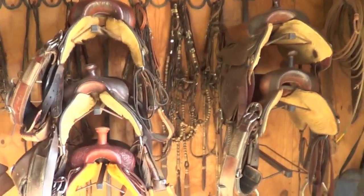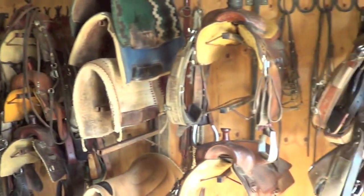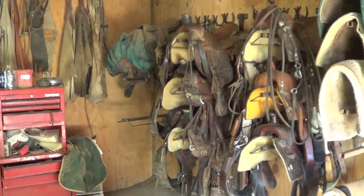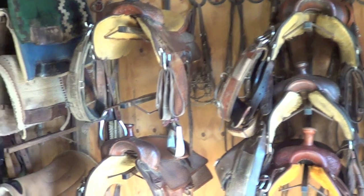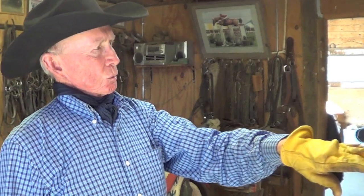This must be the saddle. This is where we put all the saddles. Huh? Keep all the saddles, of course. Cutting saddles, roping saddles, cow horse saddles, and every kind of saddle you can imagine. Have saddles changed much over the years? Oh, mine haven't. All of these saddles are my design that I have made.